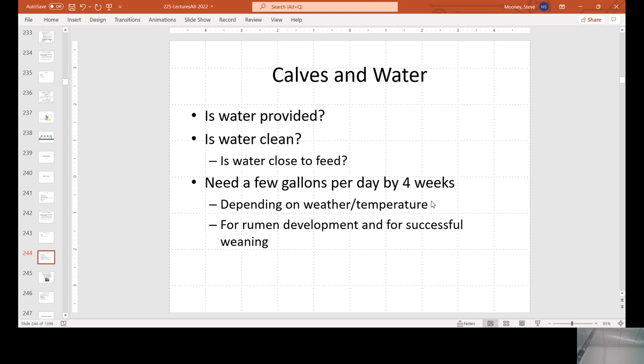We want water there for good rumen development, for good weaning transition. She can get all her water from the milk, but that's going to make that transition, that weaning, harder. And then if we provided that water, is it clean? And how close is it to the feed? We talked about putting a distance between those. As they get older, they might need up to 4 or 5 gallons a day, depending on the weather, and depending on where they are in their rumen development and how much they might need for successful weaning.